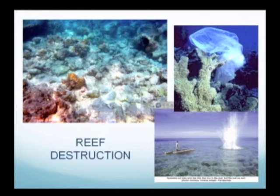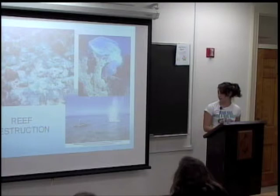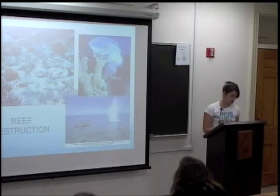Also, overfishing and destructive fishing practices like blast fishing is a big problem. Blast fishing is when they use dynamite and throw it down into the coral to scare fish out of their hiding places, and this can break the coral, and it can really decimate the population of fish. And the ecosystem of coral is really close-knit, so if one species is totally decimated, it really affects the whole system.